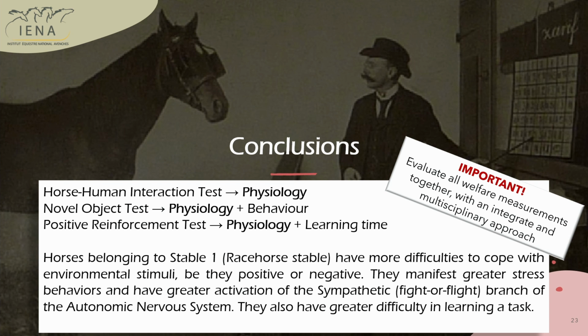So what I discovered with my PhD work is that the horses stabled in racehorse stables have more difficulties coping with environmental stimuli, with the presence of an unknown human in the box, and they manifest greater stress behavior, like pawing, moving the head, chewing, etc. And they have greater activation in the heart rate variability. We've seen that there is greater activation of the sympathetic branch of the autonomic nervous system. They also have greater difficulty in learning the positive reinforcement task.